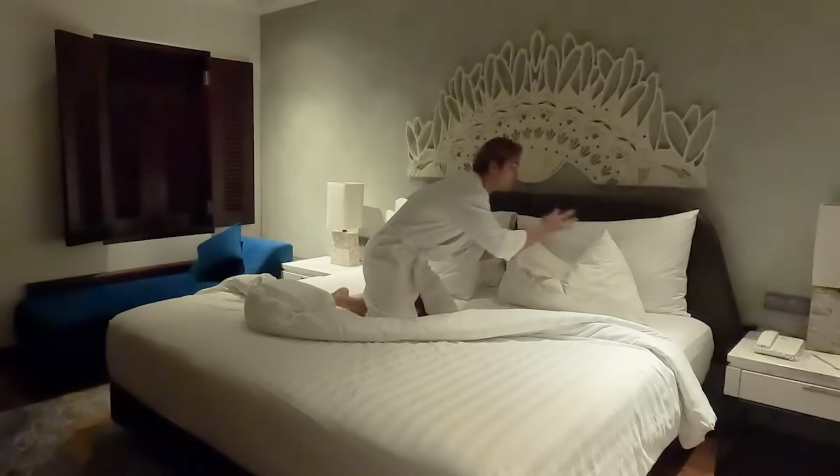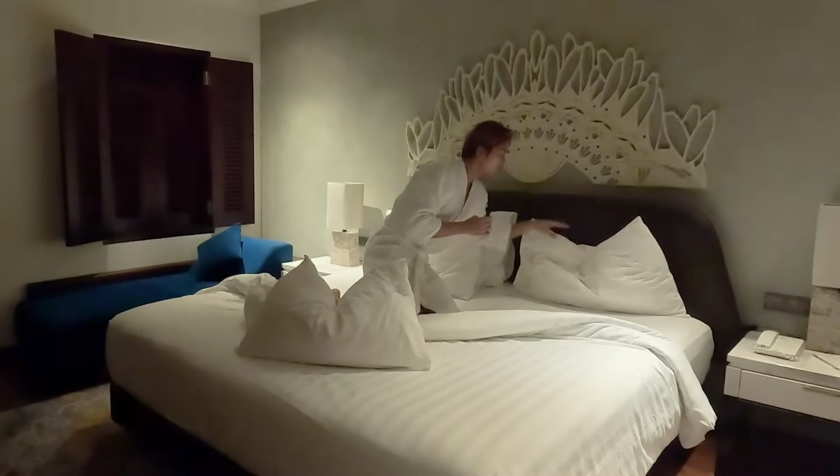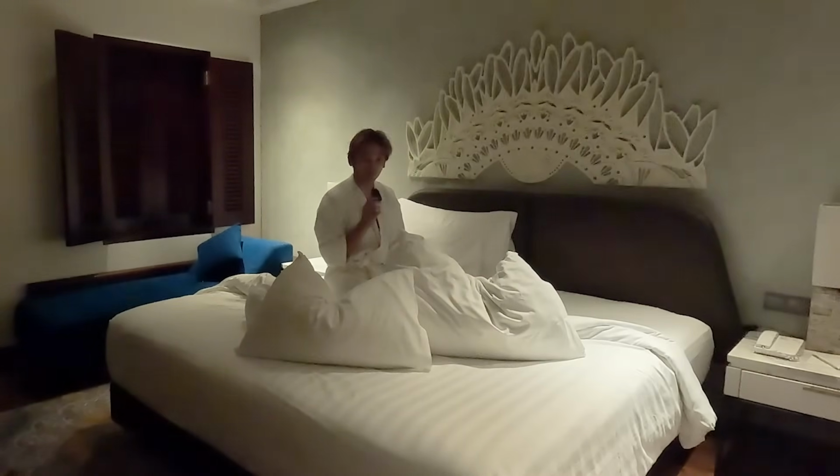Oh, that is the pillow that I love. It's very comfortable. Oh, actually two of the pillows are very nice. I like it very much. I was about to lie down and then I checked the pillows again.